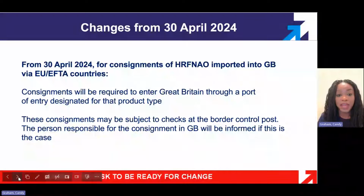From the 30th of April 2024, consignments of high-risk food and feed of non-animal origin imported into Great Britain via EU and EFTA countries will be required to enter Great Britain through a port of entry designated for that product type. These consignments may be subject to checks at the border control post, and the person responsible for the consignment in Great Britain will be informed if this is the case.